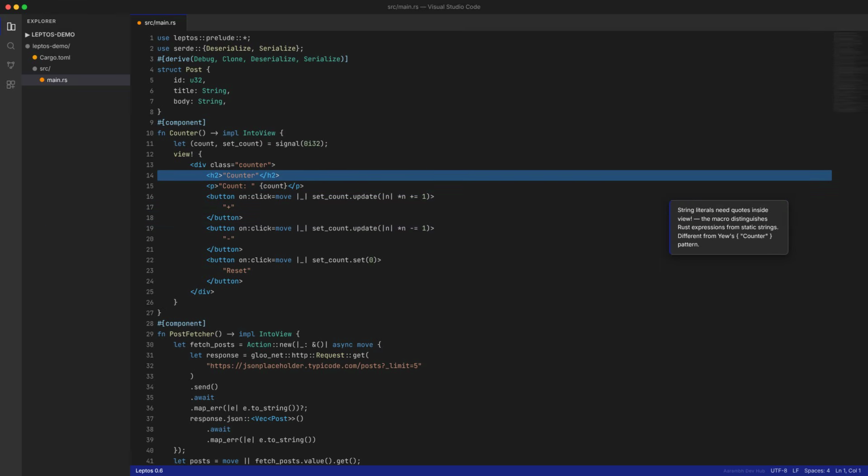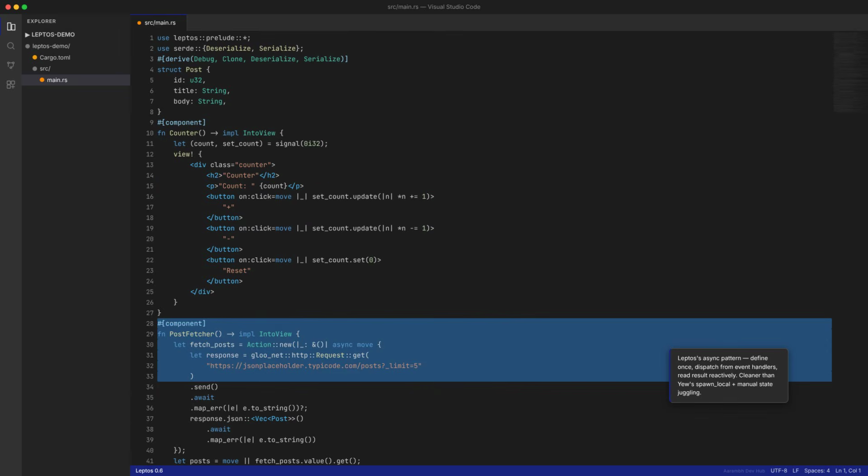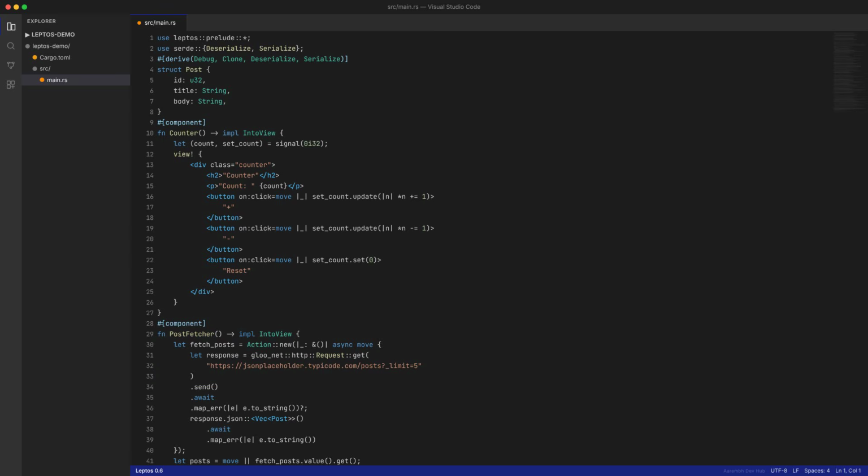Look at the view! macro more carefully. String literals need to be in quotes, "Counter:", because the macro distinguishes between Rust expressions and static strings. The count expression in the paragraph is a reactive read. Every time count changes, that specific text node updates. Nothing else.